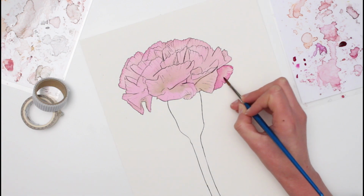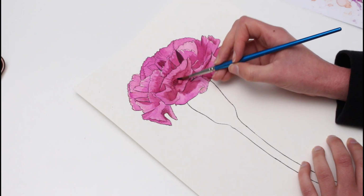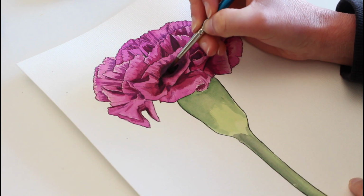After that, I worked on some watercolor paintings. Although the flower painting was the most tedious due to all its details, it's also my favorite out of the watercolor paintings.